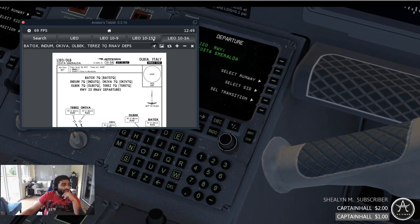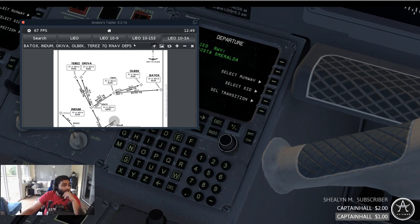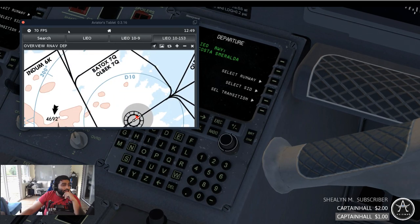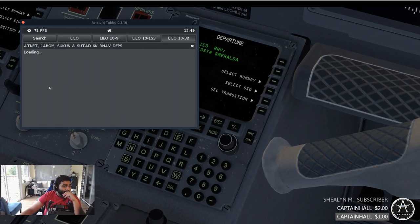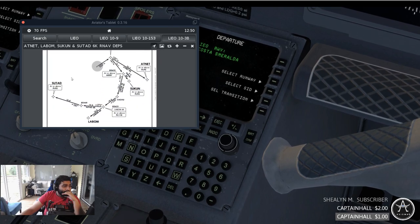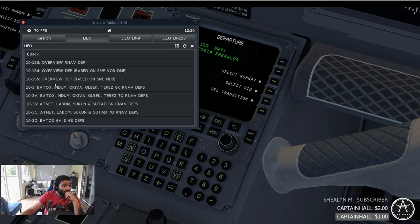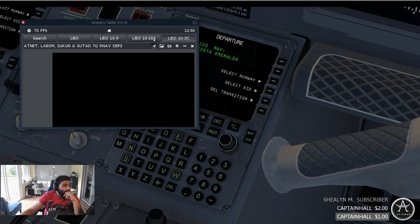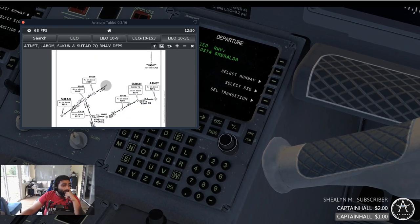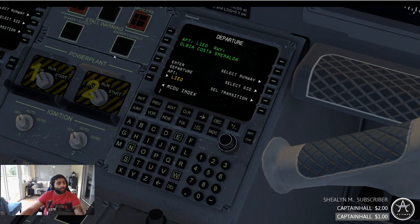71 FPS, wow, look at that. Let's see if we have a VOR for that, so we can take that. No, I don't think there is. That goes south-ish. Okay, number 2, 3, no. That's fine. A lot of the time pilots don't fly a departure.